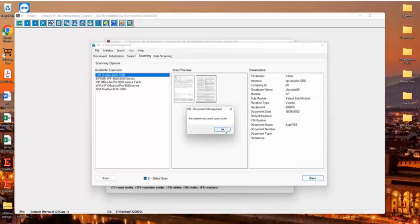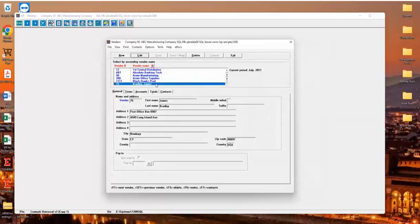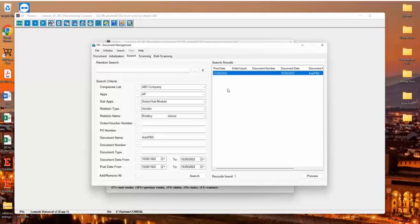And it's going to go ahead and save that document for us against vendor number 75, in case I go hunting for it later. And there it is. We see it was scanned on today's date. We can open it up, and it's a 2-pager. There's page 2.